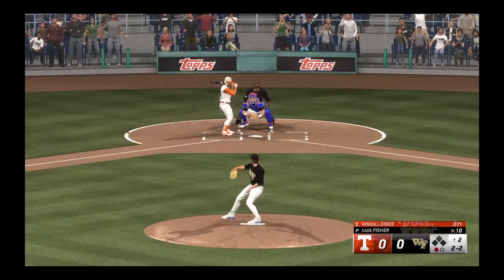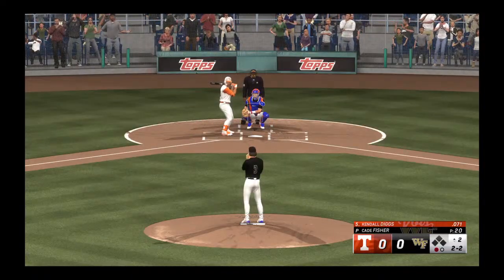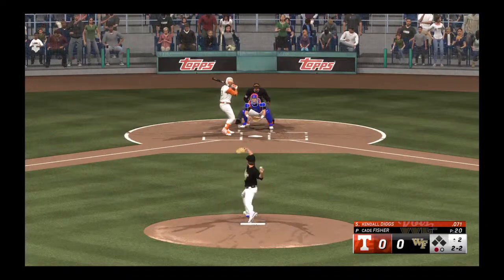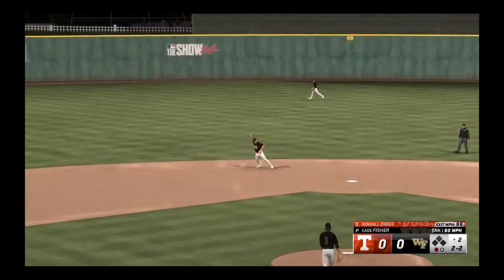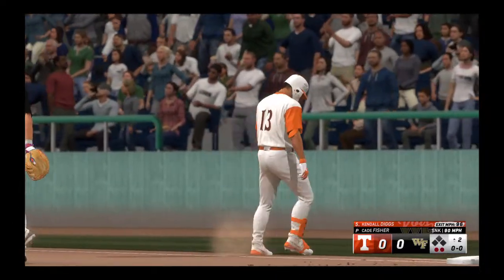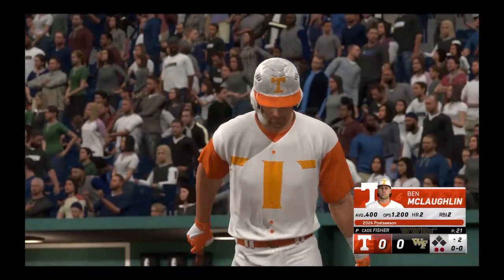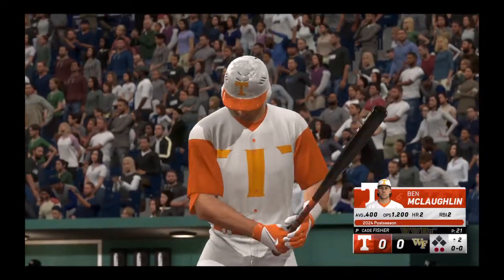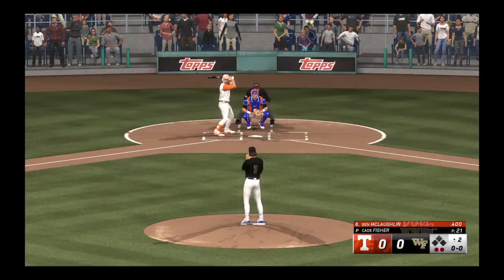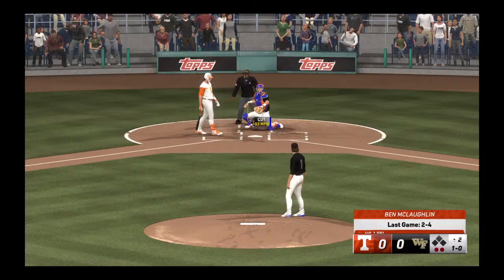Here comes a pitch. Foul ball, another 2-2 upcoming. On the ground. Fires over to first. 2 up, 2 down in the top of the second. That is it. The first baseman. Ben. 2 outs, base is empty. Ben McLaughlin digs in now. Just missed.